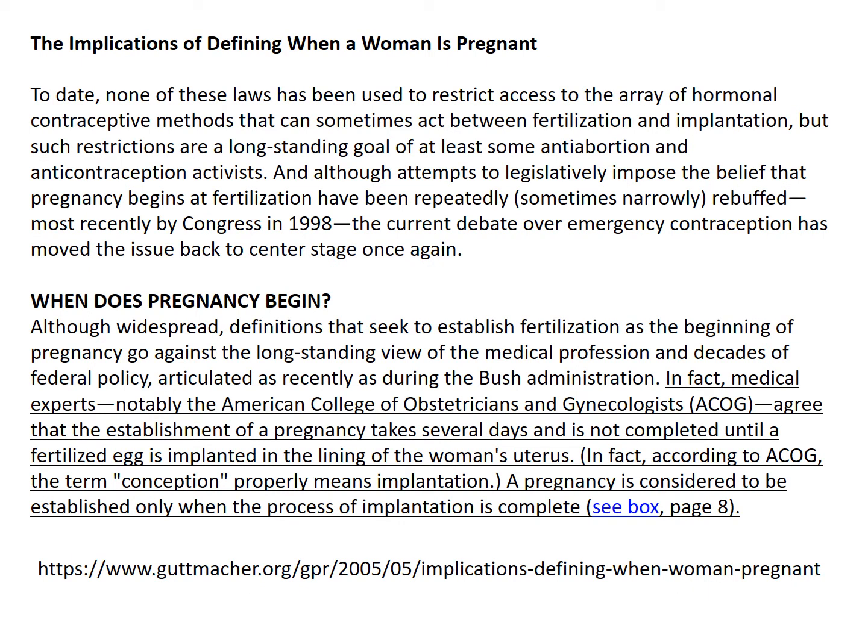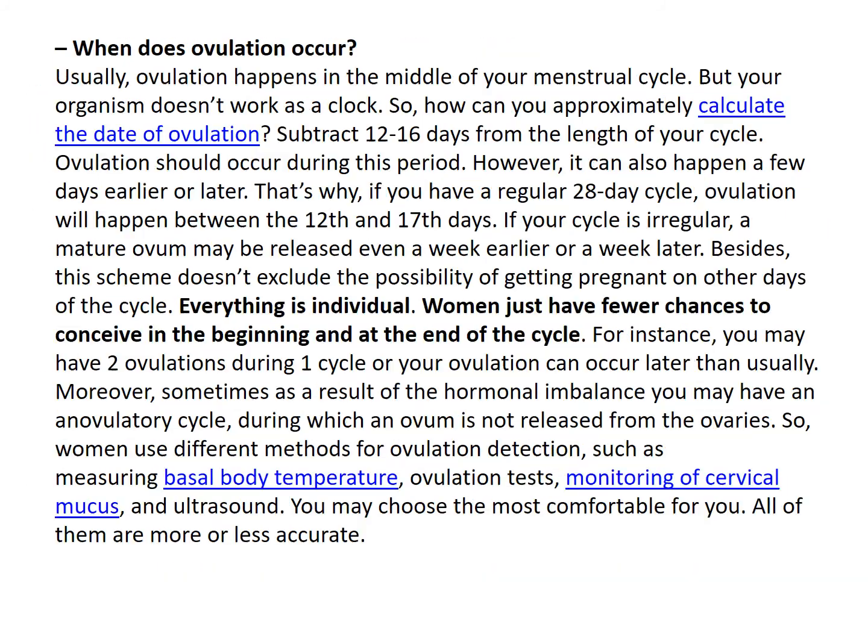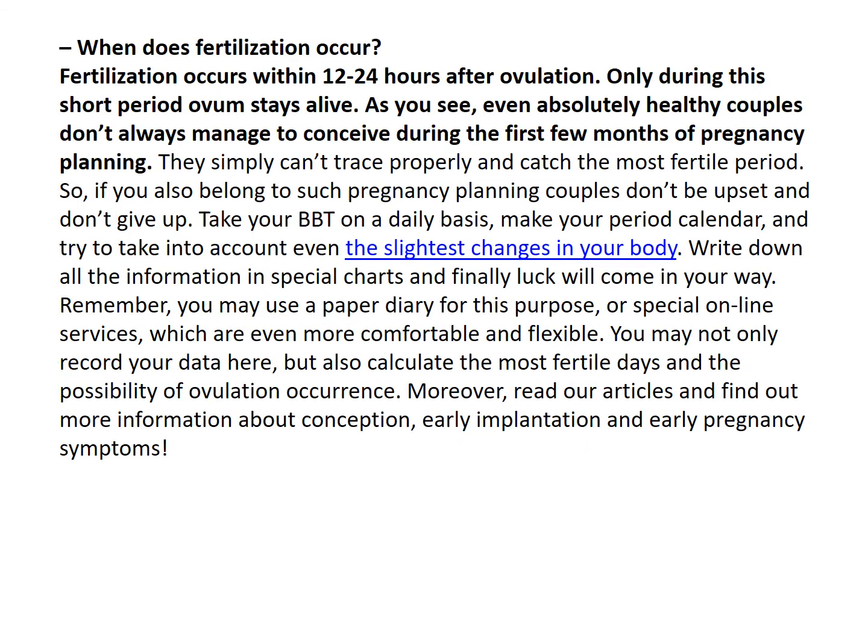And then again, we see here an interesting one. The establishment of pregnancy takes several days and is not complete until a fertilized egg is implanted in the lining of a woman's uterus. Pregnancy is considered to be established only when the process of implantation is complete. Everything is individual, though. Women just have fewer chances to conceive at the beginning and end of a cycle. But look, fertilization occurs within 12 to 24 hours after ovulation. Only during this short period does the ovum stay alive. As you see, absolutely healthy couples don't always conceive during the first few months of pregnancy planning.